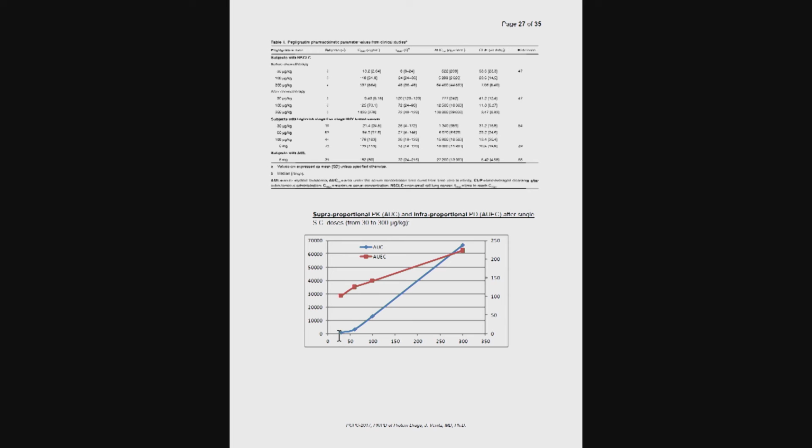So let's look at the kinetics in blue. And you can see that this is not a straight line, but it is a super proportional relationship, meaning with increasing doses, the area increases more than proportional to dose. This is true for the kinetics. And the reason for that is that we have saturation. However, if we do the same plot for the pharmacodynamic response, you can see that the pharmacodynamic response is actually infraproportional. So increasing the dose, we get a less than proportional increase in the area of the ANC count. That has to do with the fact that those doses are already saturating the maximum possible response.